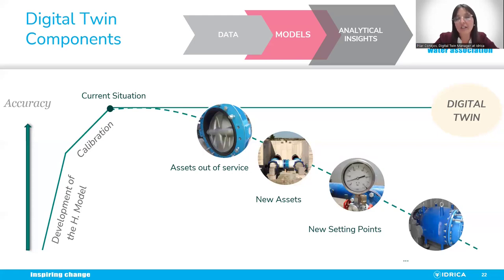A lot of changes can happen in the network, like assets out of service, new assets, new set points, and so on. And if this model is not updated, the level of calibration starts to be lower and lower, and it is not able to reproduce the current conditions of the network. If we connect this model with the data, what we can do is maintain the level of calibration or the accuracy of this model, because it can reproduce all the changes that happen in the network.